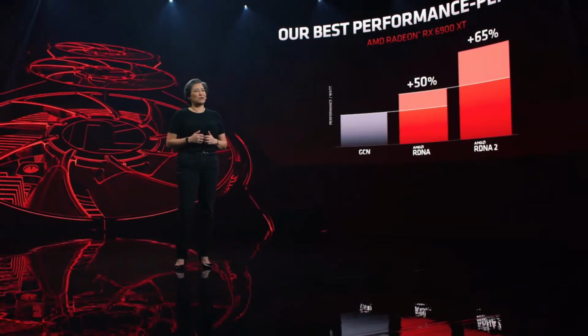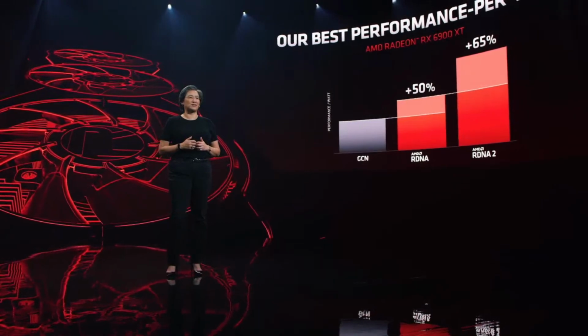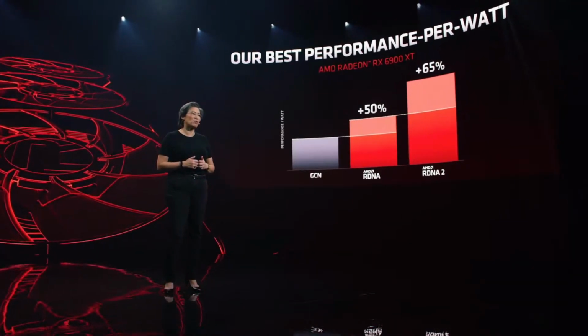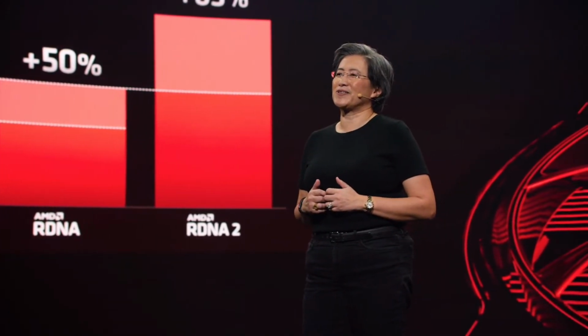And with the power efficiency of RDNA 2, we've been able to deliver all of this with a total board power of 300 watts. Now, Laura showed you that we achieved a 54% generational improvement in perf per watt with the 6800 XT. With the 6900 XT, we improved things even more, hitting 65% more performance per watt over first-gen RDNA. I'm so proud of our engineers who worked incredibly hard to optimize every aspect of RDNA 2 to achieve this performance. Now let's see how all of this translates to gaming performance.